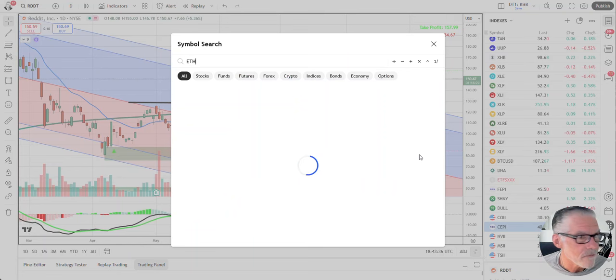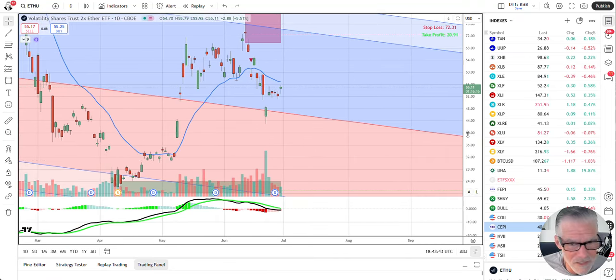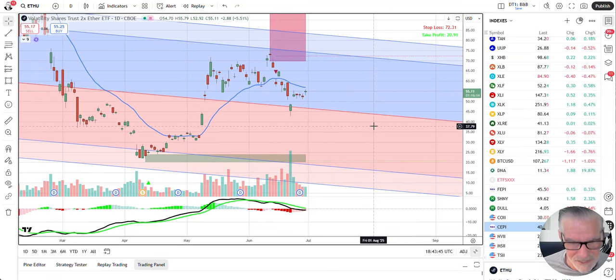Let's see. So ETHU, I have a rather uncomfortable relationship with this one because it gave me one of my worst losses earlier in the year. I was long and stupidly I held through a big overnight gap, which of course that's not my fault, but I thought, well, I'll hang on to it for a few more days, and it just kept going down.